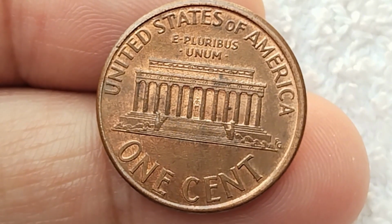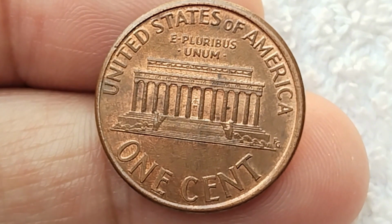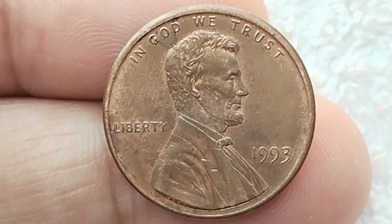While 1993 isn't a year typically associated with major historical events in the coin world, there are collectors who are fascinated by more modern coins. A coin that has passed through time in very good condition from this era could hold a special place for certain collectors.